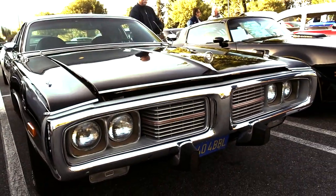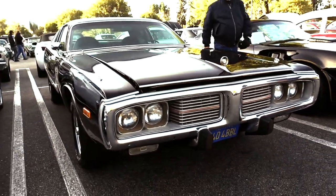Well, this is a 1974 Dodge Charger Special Edition. It's a 440 Magnum, original car. I ordered this car from the factory in March of 1974. It was built in April and shipped to Los Angeles in May. It has 186,000 miles on it.